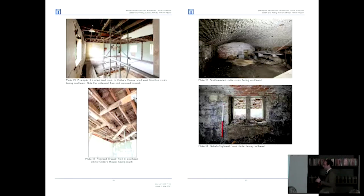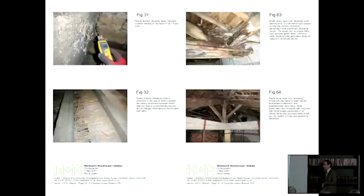Like I said at the beginning, the college then put concrete on top of them, which is a shame because we can't really save them. They're not going to stand up to future use. And then underneath Ostler's, there's a really nice brick vaulted cellar, which is quite large.